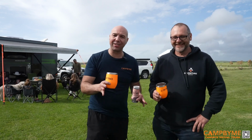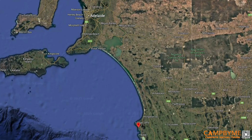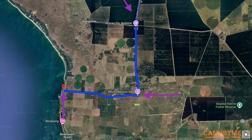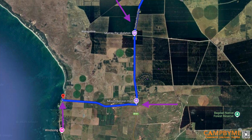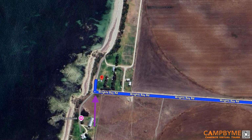So look, it's great, but while we're at it, we thought let's go check out the Wrights Bay Caravan Park and Campground. So come with us and let's go have a look. The Wrights Bay Caravan Park and Campground is approximately 3 hours and 26 minutes from LA CBD, around about 321 kilometres. To get there, travel down Southern Ports Highway, turn onto Wrights Bay Road and travel right down to the end.